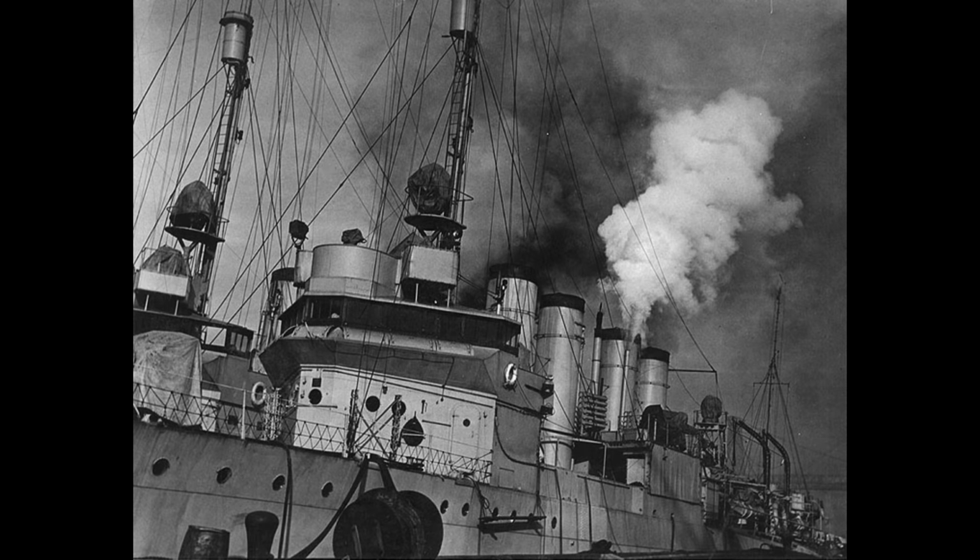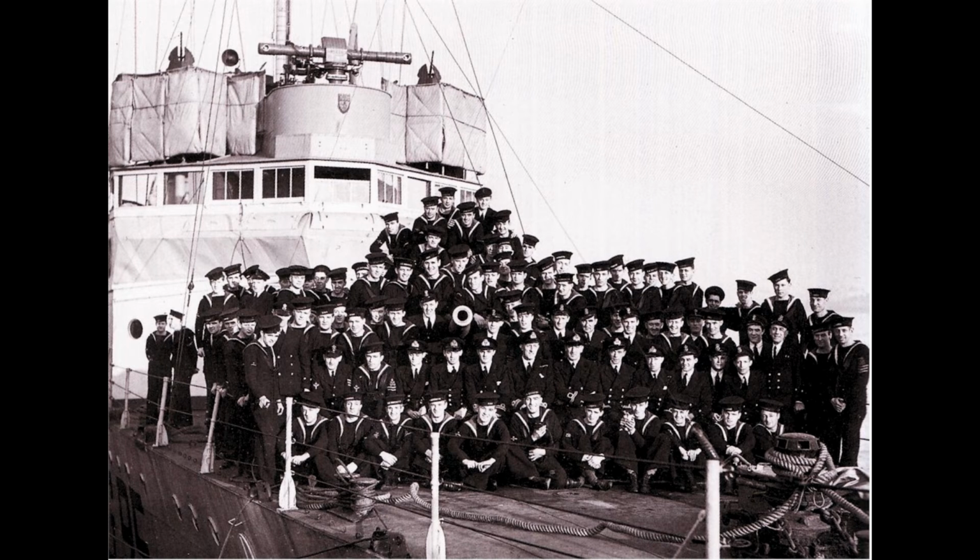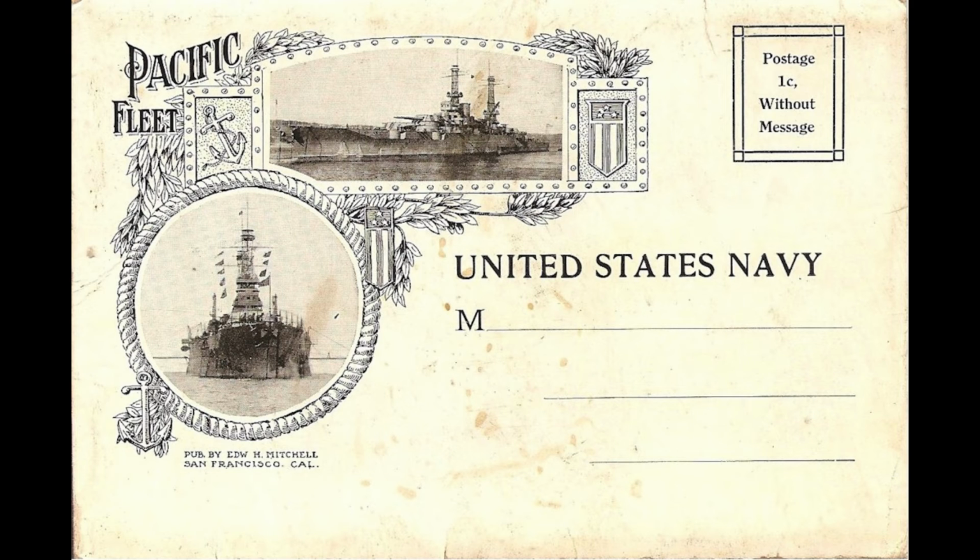In January 1941, Wickes was commissioned as HMS Montgomery, G-95, and operated in the North Atlantic. Montgomery carried out convoy escort duties and rescue missions, including the rescue of survivors from torpedoed ships. She was modified for convoy escort service.